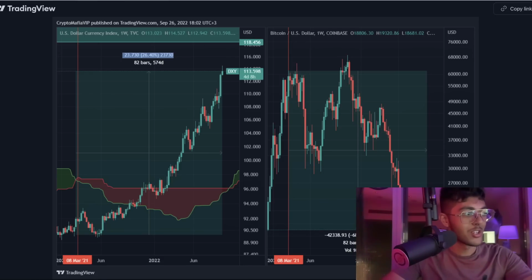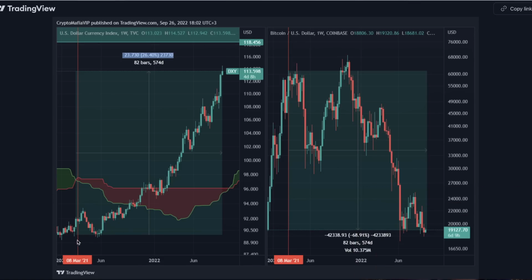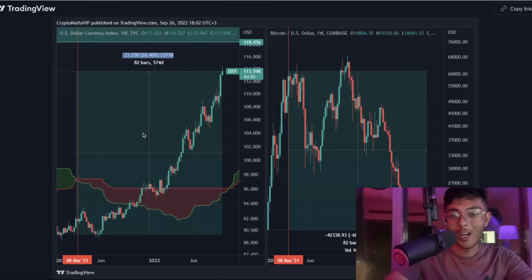Here it is right here. Let me just hide my face cam so you can see this once more. These two charts show you the exact same time frame, and you can see right here when the dollar started to really pick up, Bitcoin fluffed around a little bit, but the overall trend was very, very clear. As the dollar was picking up, Bitcoin was getting absolutely decimated. And you can trace this back way more. It's not just me picking one isolated instance and showing you that there's an inverse correlation here.